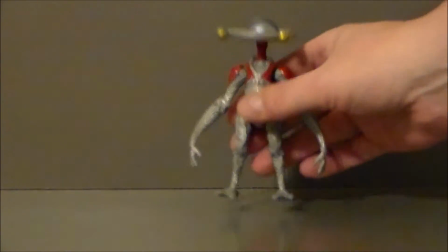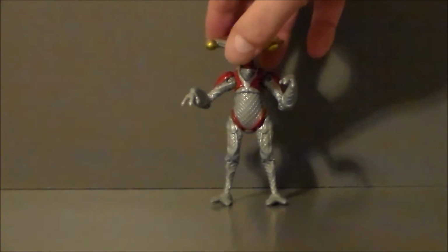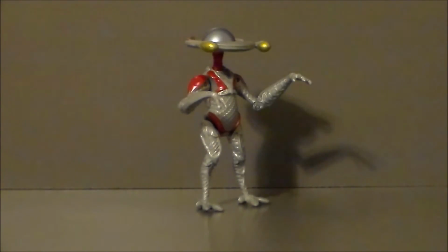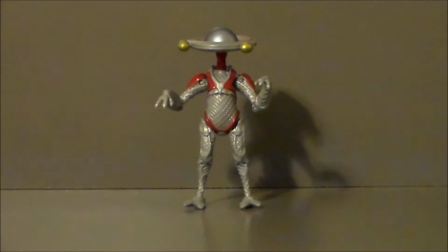You know what it really reminds me of? When I was messing around with it, the potbelly and the weird arms, it reminds me of Roger from American Dad. That's what it reminds me of. I don't know what the deal is with this thing. It's a little pot-bellied alien robot in a Speedo.